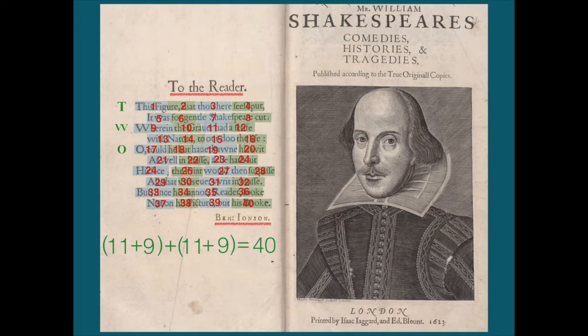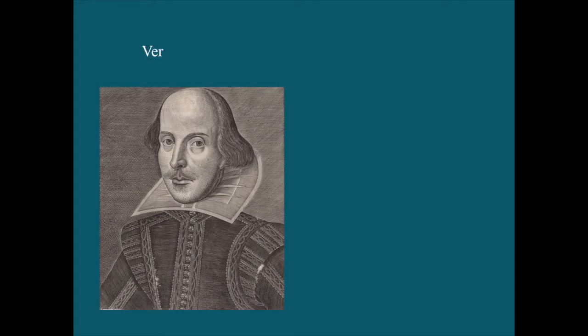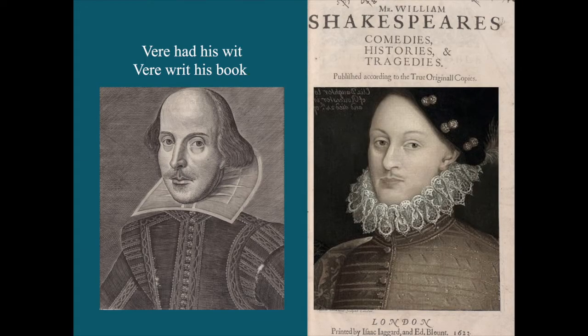So let's see if we've got some message hidden here. We count the 11th metrical foot is there, and 9 on from there is that one, 11 on from there is that one, and 9 on there is the last metrical foot. Do we have a message? Let's have a look what is written here. Ver had his wit, Ver writ his book. Well, that's very interesting because we all know the name Vere was spelt V-E-R many times by contemporaries. Ver had his wit, Ver writ his book. What a wonderful, extraordinary message to find hidden on the very first page of Shakespeare's great folio.